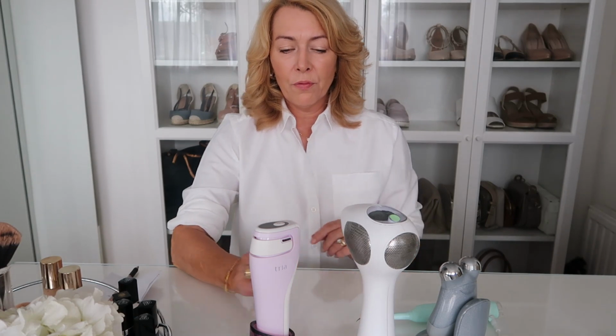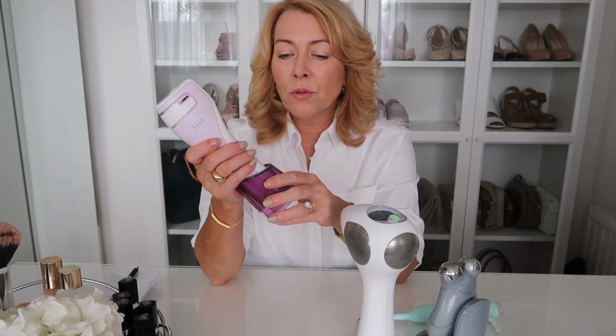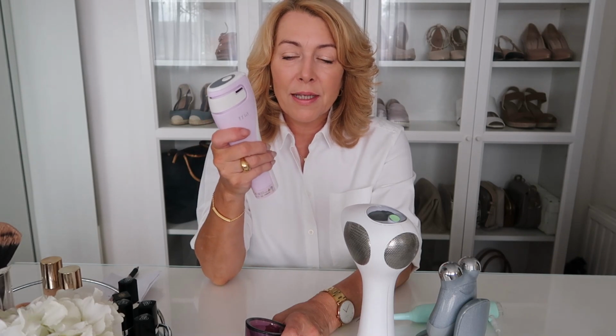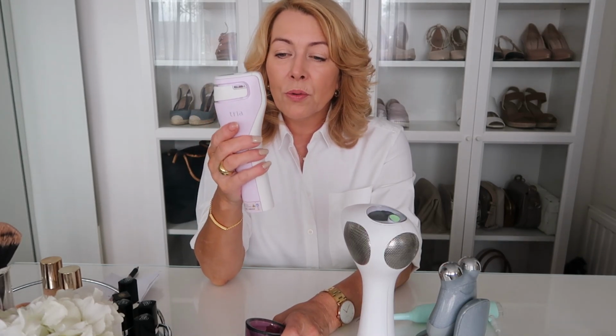So I'm going to start off with the Tria Age Defying Laser. I use this twice a week, normally when I'm sitting watching the telly. Now what this device will do, it's an infrared light that will dig deep under the epidermis, so it's going right into the deep layers of your facial tissue, and this will help plump up your face. It warms up the collagen and encourages it to plump up.